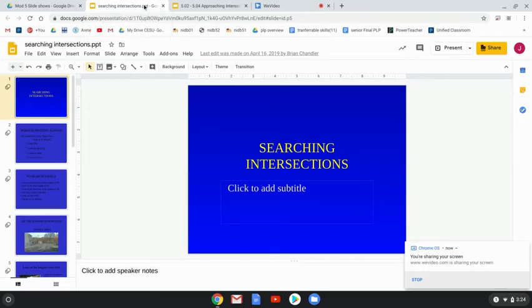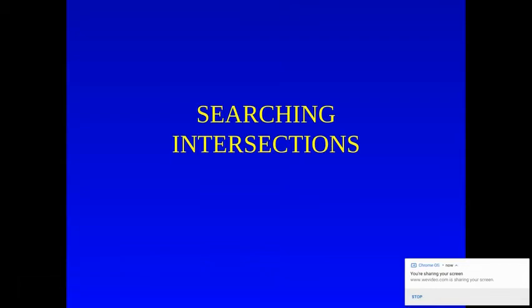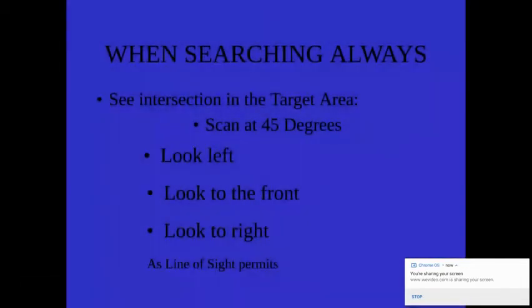Actually, I'm going to start off with searching intersections. I'm going to present this overly simple slideshow that was made a few years ago, quite a few. Key things when searching: always see the intersection in your target area. That's as far out as you can see. As you approach, we'll talk about this in great detail a little bit later, scanning 45 degrees.